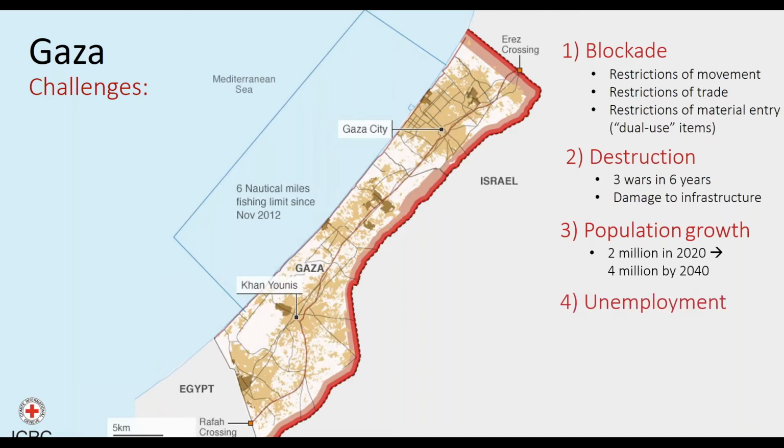There is also a high unemployment rate in Gaza related to the economic situation I described, which means about 50% of Gaza is facing unemployment, and of those that are employed, about 80% earn below the statutory minimum wage. This means that things like electricity bills become quite unaffordable for households to consider.